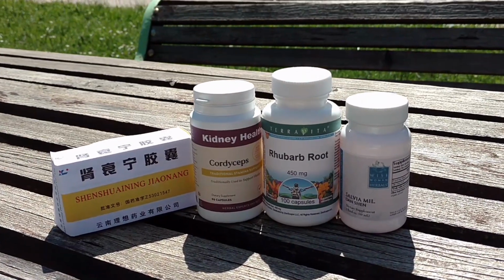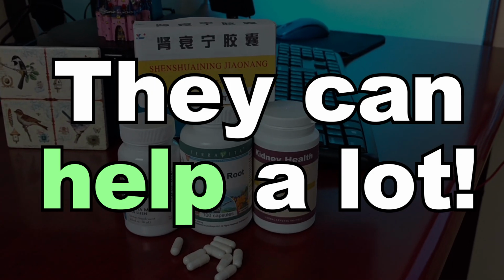All the remedies this medicine is composed of are available over the counter. Yes, I found a perfectly legit way to get a hold of the ingredients for Shen Shuai Ning that I want to share with you today. I've bought them on Amazon actually, and I've checked and tested all of them. They are safe for people suffering from CKD and they can help. So let's see immediately how to put these together.